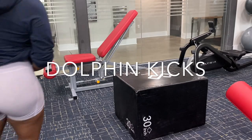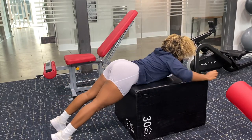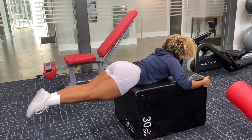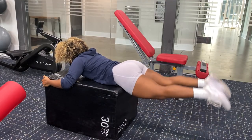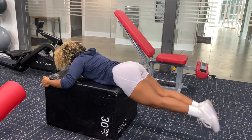Exercise number two is going to be something called dolphin kicks. I never know the names of anything, so I had to look this one up. But I am laying myself across this box, and right where there's a bend in my hips, that's as far as I'm going down the box, so that the weight of my legs is hanging off, so that I really have to squeeze my glutes in order to lift my legs up. That's really what I'm focusing on.